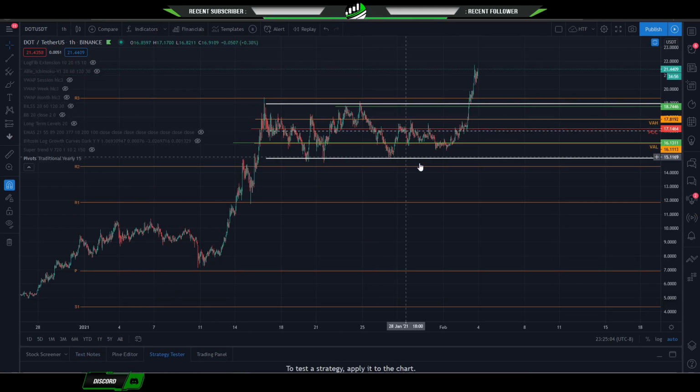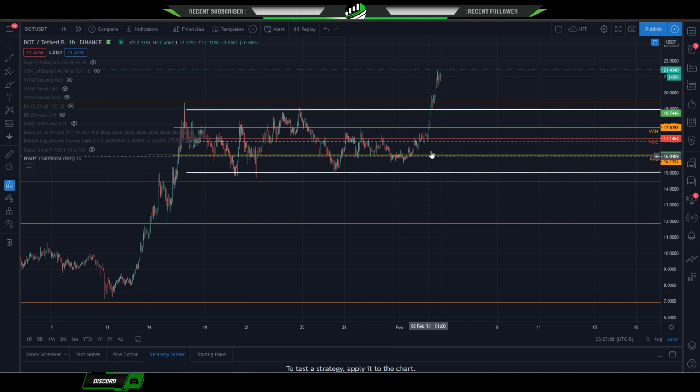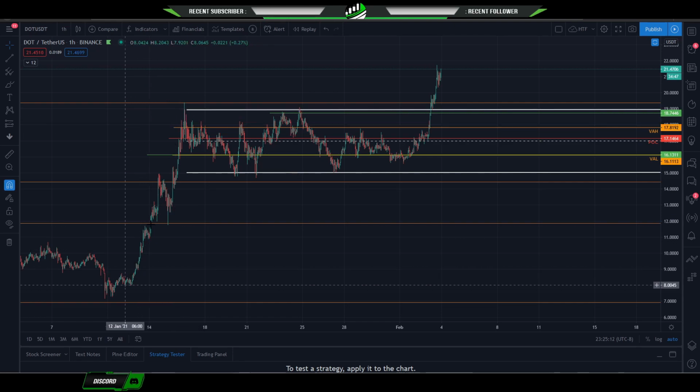So this is Polkadot. And we had a nice breakout today. So you see here, we got our initial impulse move up. Really, really nice range that DOT was in before we finally got another breakout move.